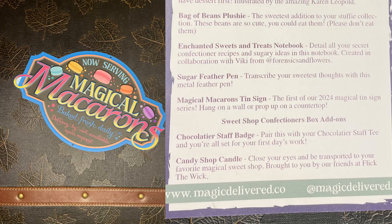And then our last item on our cheat sheet is the Magical Macaroons Tin Sign, the first of our 2024 Magical Tin Sign series. Hang on your wall or prop up on a countertop. Nice, so that's fun that it's going to be part of a series this year. That's really fun. I can't wait to see what the other ones are going to look like. That's great.